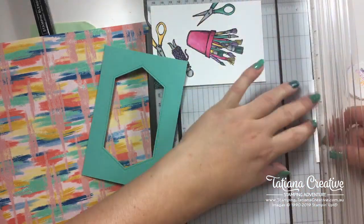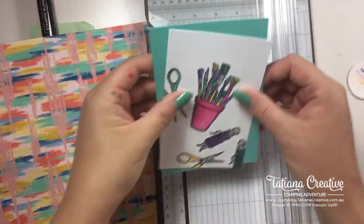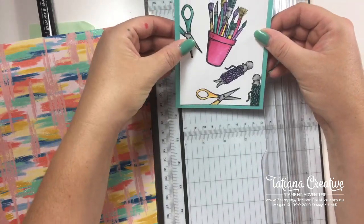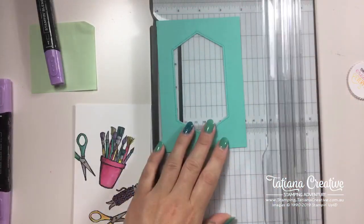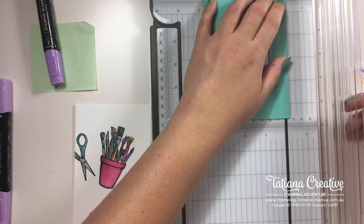Oh, I'm missing all the thumbs and loves and... Maybe I shouldn't have cut that 5 millimeters off. Nope. Yeah, I'm going to go Coastal Cabana. Thank you, Karen. I just saw you voted. And I'm going to cut the Coastal Cabana smaller.